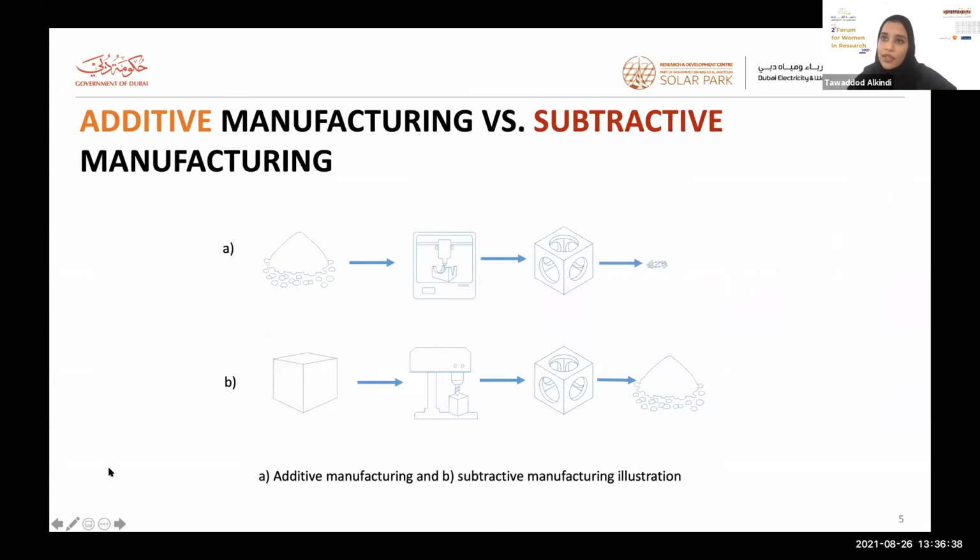Let's explain a little bit about additive manufacturing and what this technique really is. The additive manufacturing method is defined as a technique that joins materials layer by layer to create a 3D object from CAD data. You can see this method illustrated in figure A.